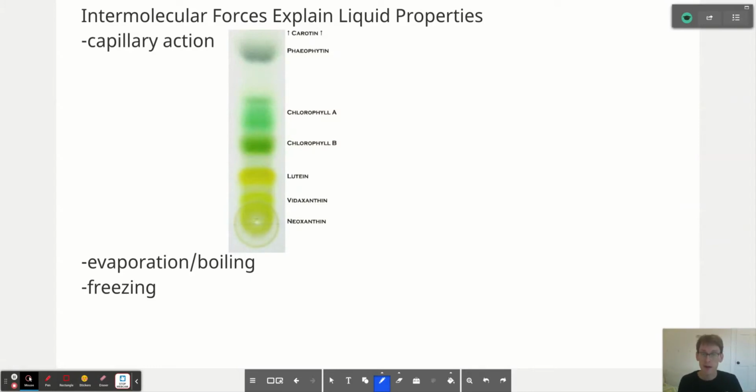And with freezing, depending on the interactions with each other, like water, for example, has a relatively high freezing point. If you cool it down and there are strong intermolecular forces, they'll really want to stick together before you get super, super slow moving molecules. So those are the properties of liquids, and how they relate to intermolecular forces.